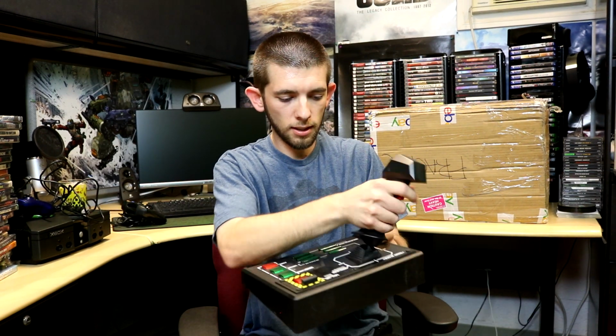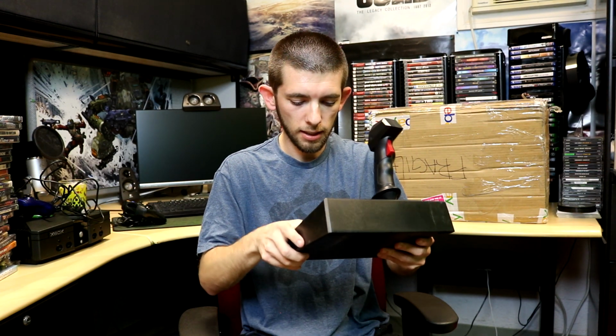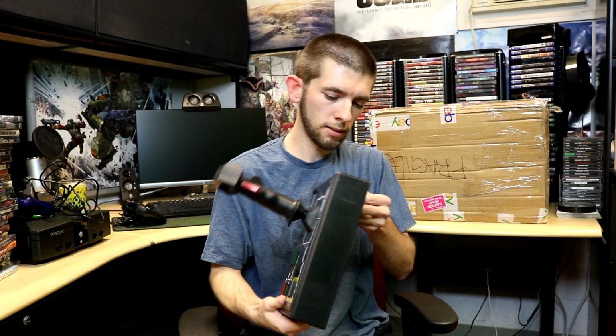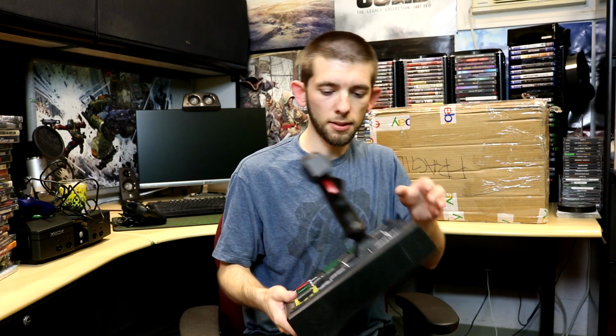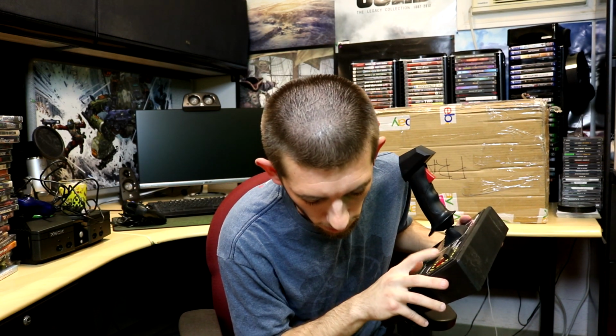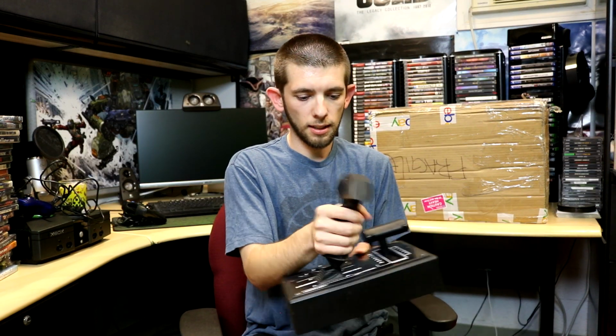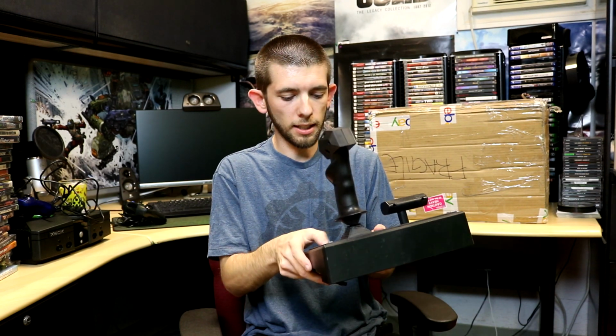But we have another side here. Nice. These feel like they're in really good shape. Again, just a little bit dusty. All right, so there is one side. This one, I think a little latch came off on this one. I'm going to have to see if that's in the box. And then, of course, we have the other side. Sweet.